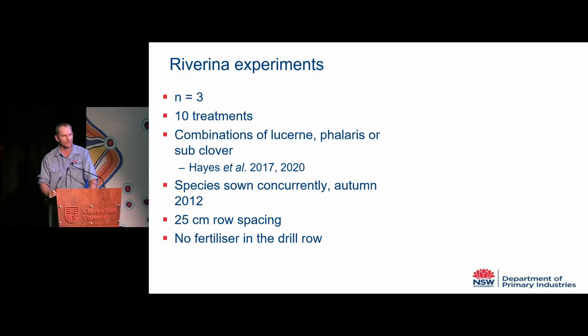Okay, just to go over the Riverina experiments. So these were pasture only. There was no cover crop in these experiments. There was only three experiments, so only sown once at each site. We had various combinations of lucerne, phalaris and subclover. And again, the species were sown all at the same time, again on 25 centimetres, so 10-inch row spacings, and again, no fertiliser in the drill row.